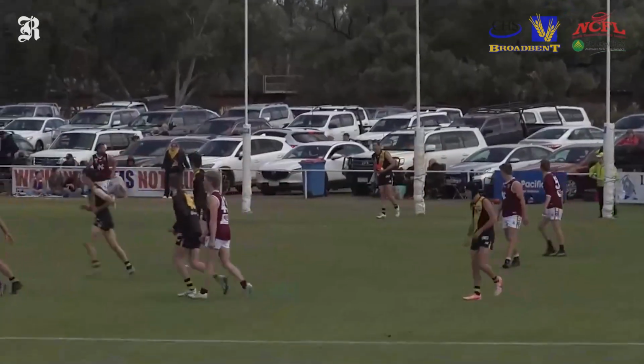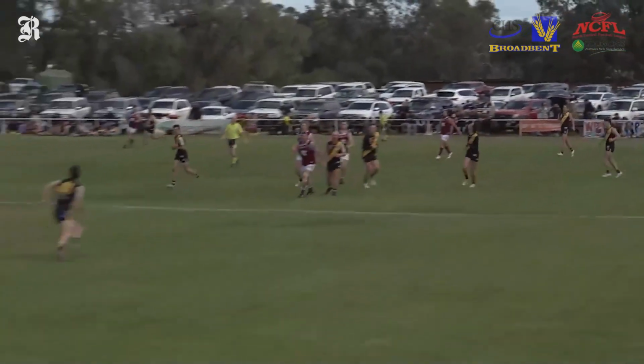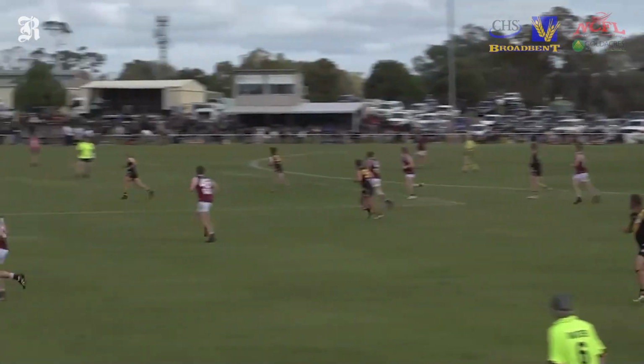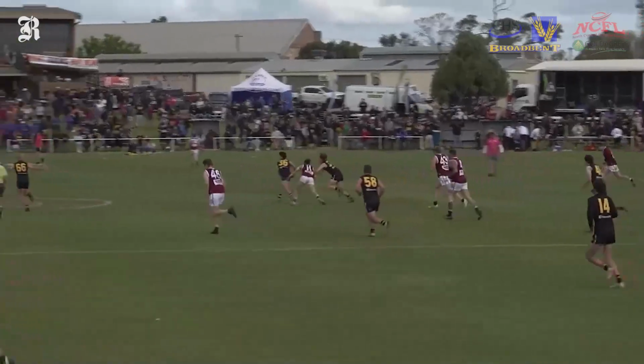Barthy's got the footy here for another kick out. He might look to go quick here. He's gone quick, all right. He's gone down the far wing looking for Chase. Chase has got his hands on it too. He could be the difference here. Great mark by Chase. Kicked into the middle to Tripod Jimmy.